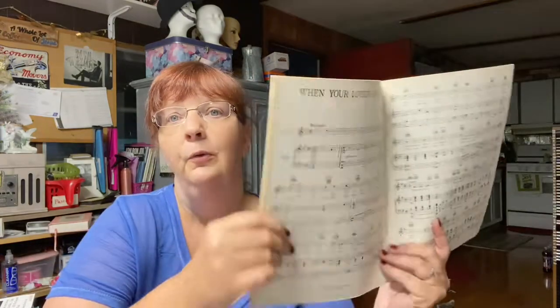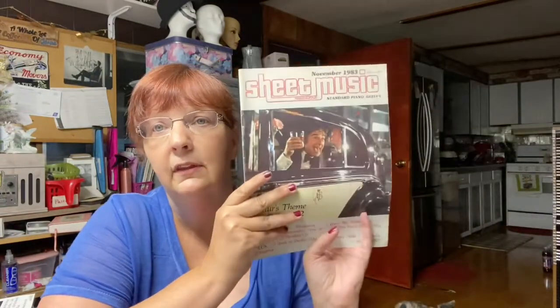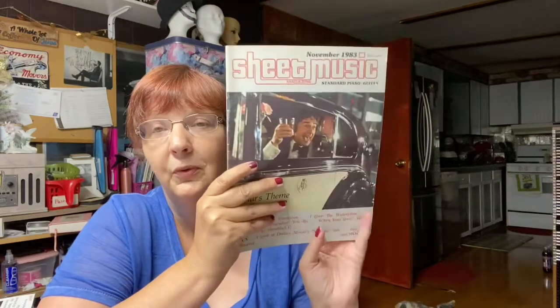I would Mod Podge a piece of furniture, an old piece of furniture, with music notes, you know, but you could use these for junk journaling. You can use these for scrapbooking. They don't have to be used for what they're intended for. So just throwing that idea out there.